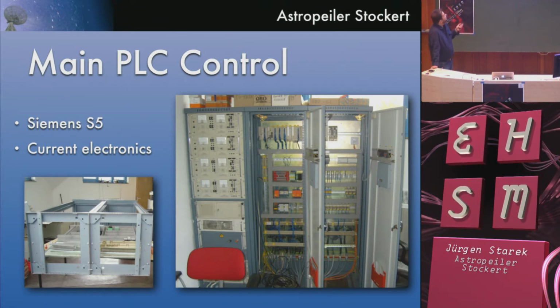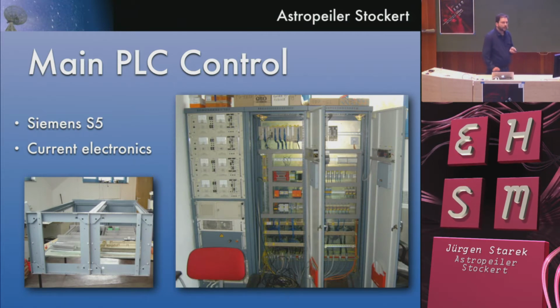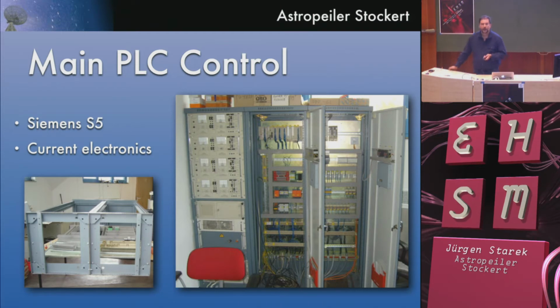This is also self-built. We used some of the old 19-inch racks that were lying around the telescope, just refurbished them, and put in this S5 system. The rest of this cabinet is just full with wires that transport status information back into the control room. We've got a lot of switches throughout the telescope that tell us about various boundary conditions. We monitor the current going into the electrical drives. And of course, we monitor position and use it to do a control loop, which I'll cover in just the next slide.